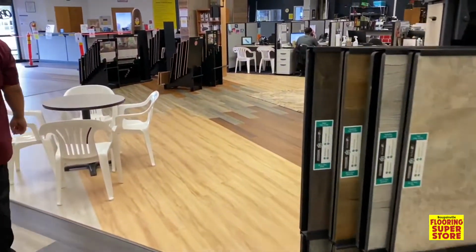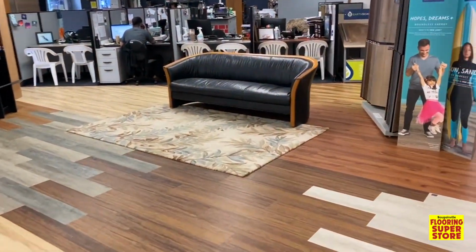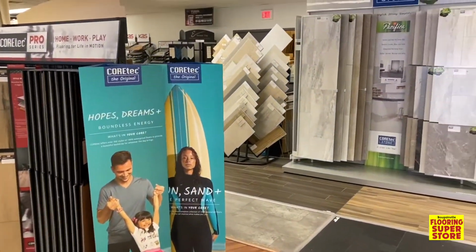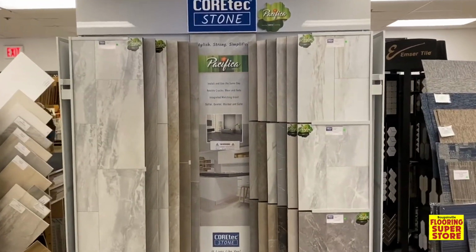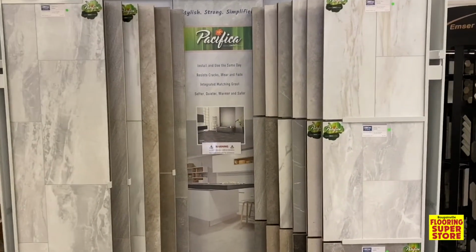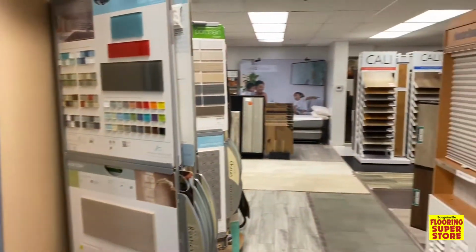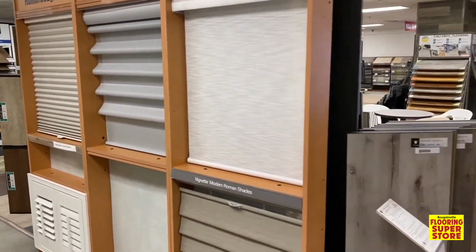As we move back into the main part of the floor, you can see again more flooring that we stock, more colors. As we turn over here, we have the Cortex stone by Pacifica. For those that are looking for an LVT and stone looks, really great quality looking stone. And then we also have Hunter Douglas, the high-end shutter and shades.